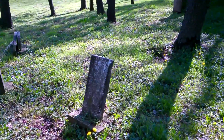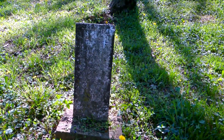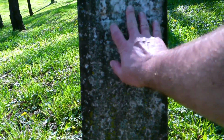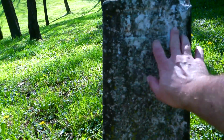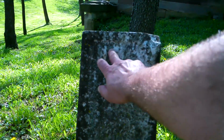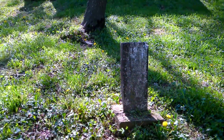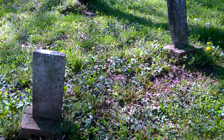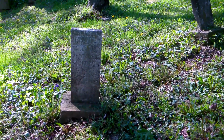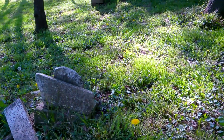Okay, this is the side we're looking for. We just can't tell what it says. Ariel, I believe. I could be wrong. I think that's Areil. I think. I don't know. Moving down the hill, we have this stone that says infant. And now we have this pile.